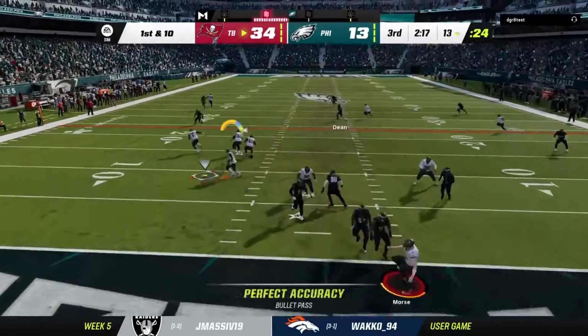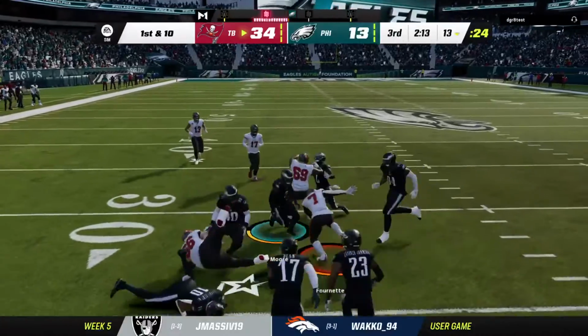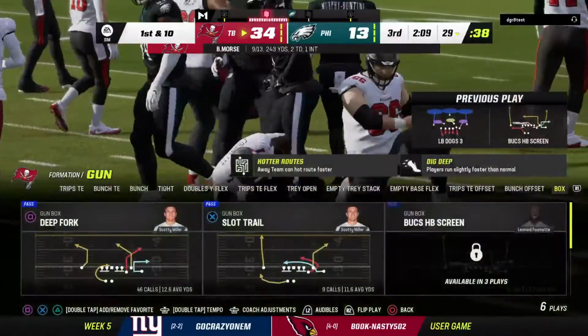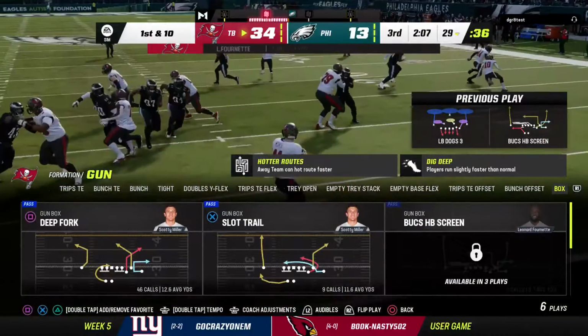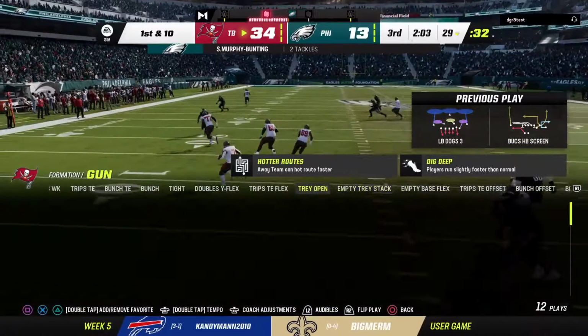Throwing to start the drive, Morse. Oh, it's a screen pass. That's complete. And he'll be taken down, but not before he gets this football out shy of the 30 to the 29. That play going for 16 yards to start the drive, first down.